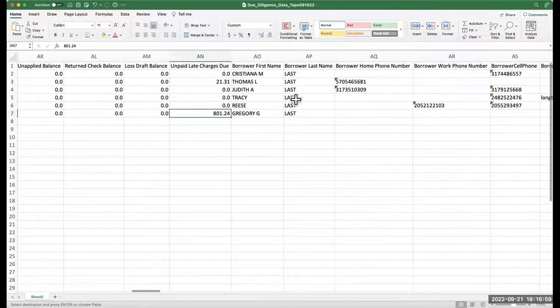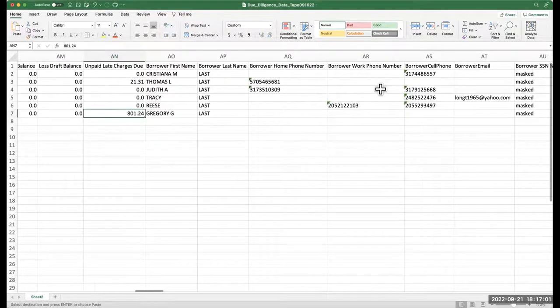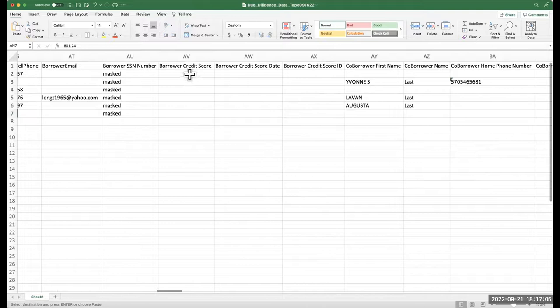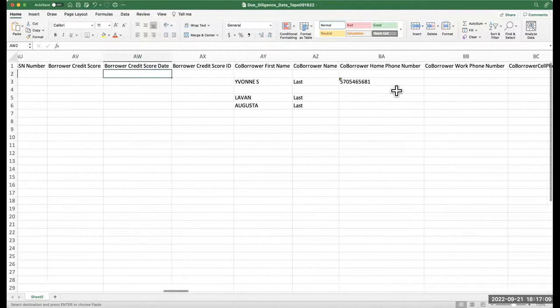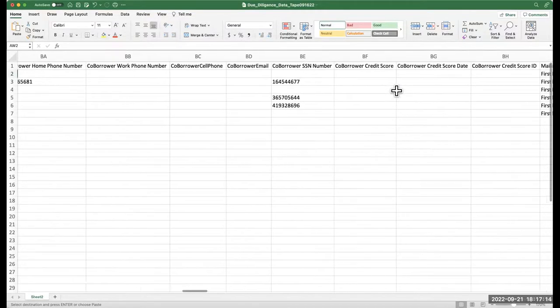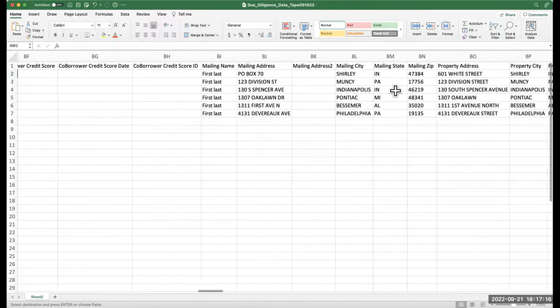I keep rolling along. I took out the name. We have cell phones. It goes on and on. If there's a credit score and a date, depending on where you're buying in the food chain of notes, you may have some of that information. You get more and more, and it goes on and on.